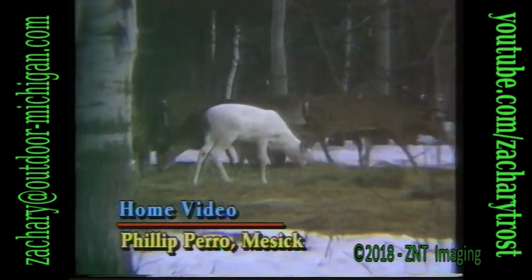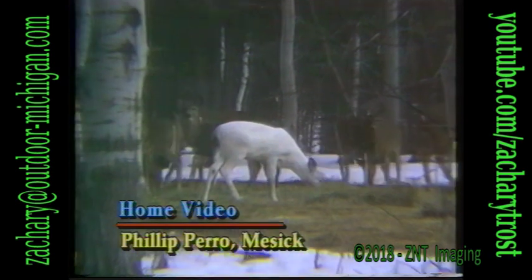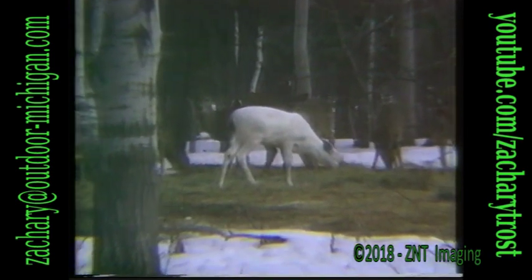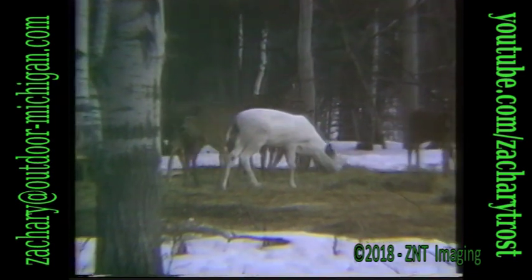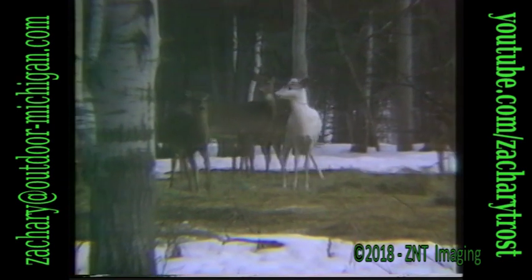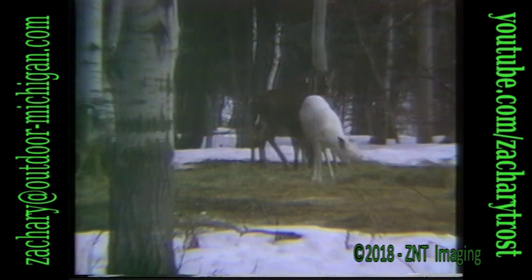Most people, if they saw this deer, would say it's an albino, but it's not. An animal that is an albino is white because it has no pigment in its skin at all. White hair, white skin, white nose, pink eyes. Now, this one has black on its tail, black on its ears. Its nose is black, and instead of pink eyes, it has the normal dark eyes of a deer.